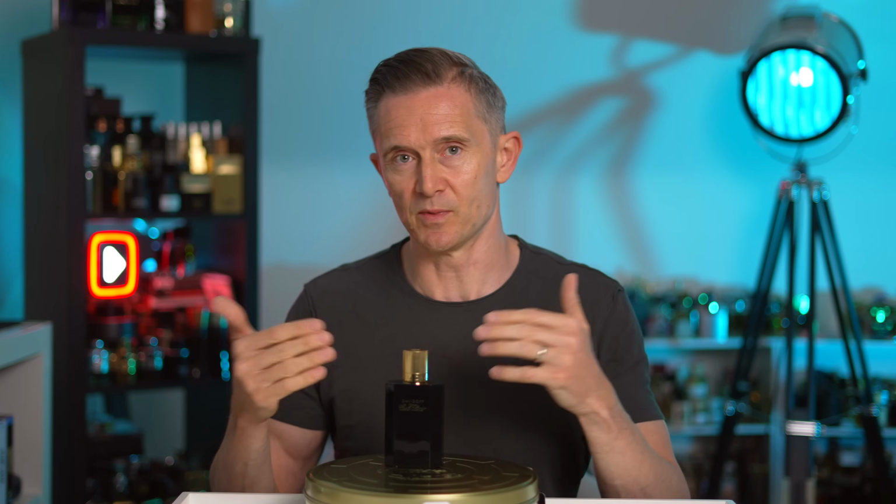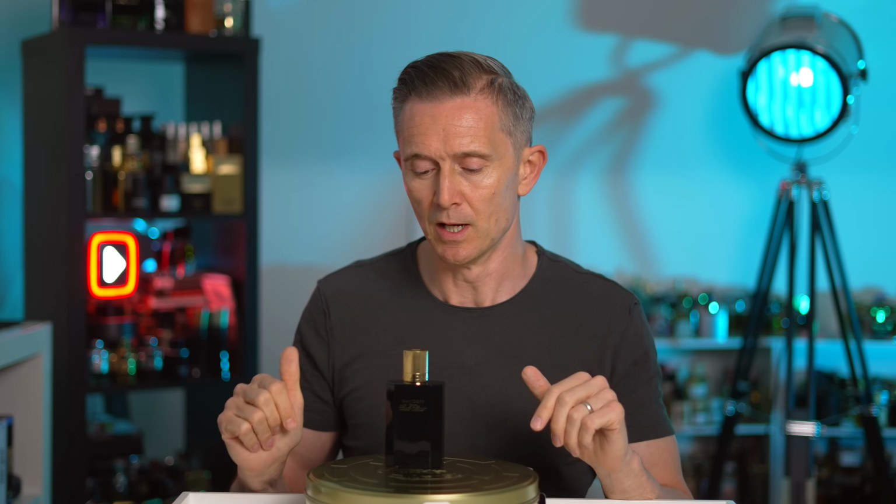And speaking of watery, I know this one technically isn't called Cool Water, even though it comes in the Cool Water style bottles, or a variation of that. There is a little bit of a watery, aquatic smell to it, although not as much as in some of the Cool Water fragrances.